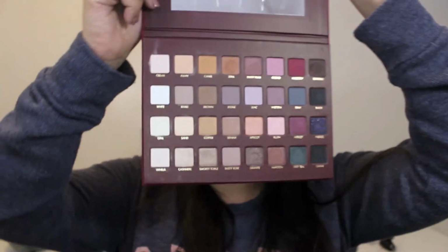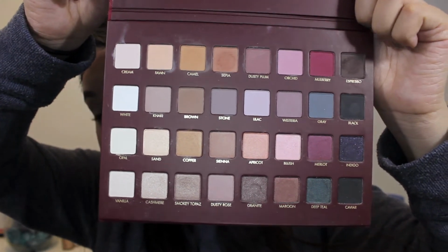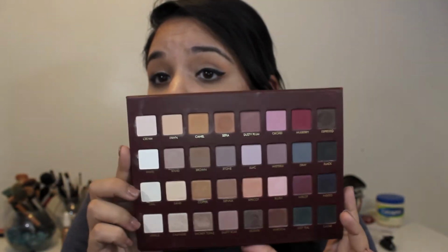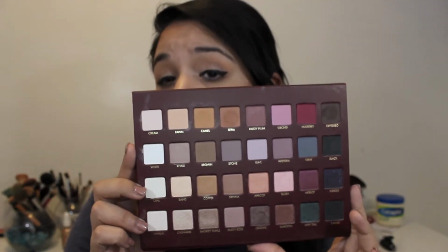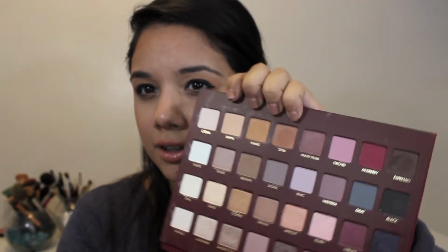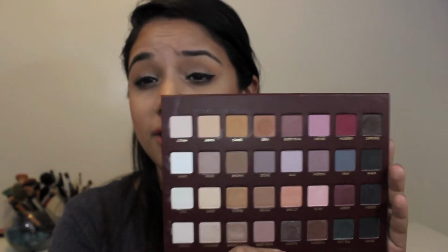And look at that. Look at that. So these are double the shadows. These are what, double that you get in the Pro and the Pro 2. And honestly, I feel like this is the ultimate palette. They have so many beautiful colors. I actually was really impressed with maybe the nude colors that they have up here, and I'm not one to really be impressed by nude colors, but these were just gorgeous. All of them, they're just as great quality as the Pro and the Pro 2 palettes.